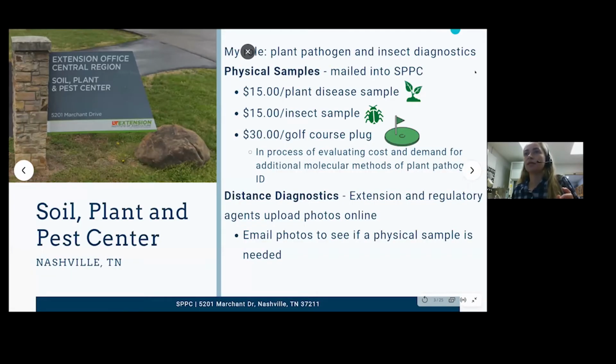So here at the center, my role is plant pathogen and insect diagnostics. I take physical samples that are mailed in or dropped off to the Soil Plant and Pest Center, and those are currently $15 for each individual plant that's submitted for a plant disease diagnosis, $15 for any insects that are submitted for diagnosis, and $30 for each golf course plug that's submitted.